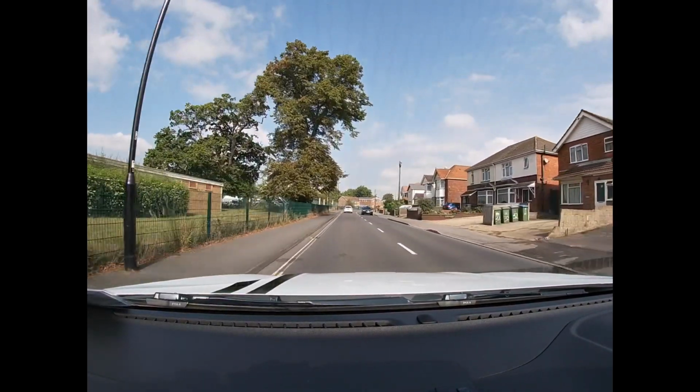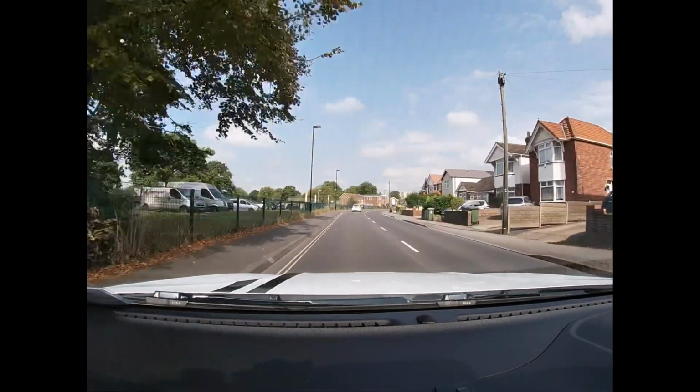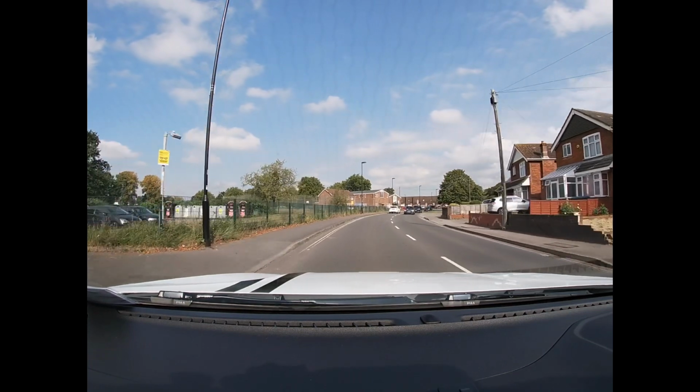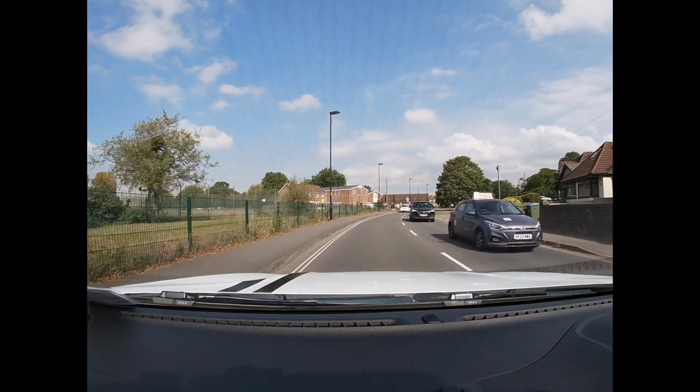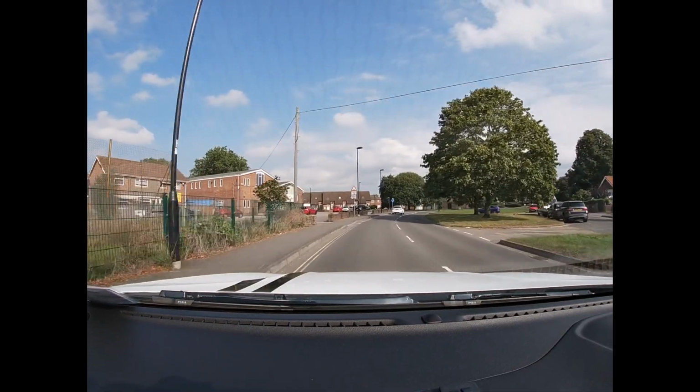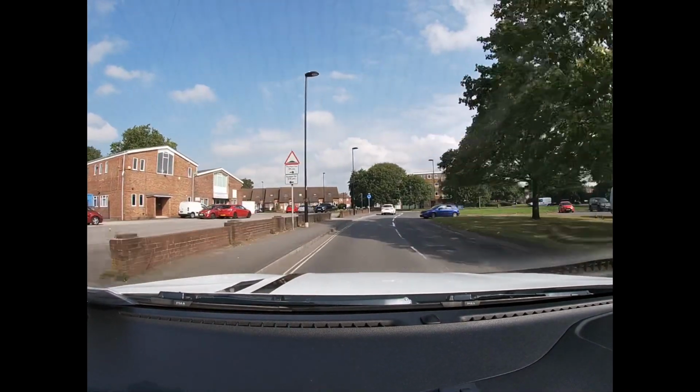Again, just being aware of speed limits in the area we're now in, so looking at those light stanchions, no sign of 20 mile an hour repeaters. So we're assuming it's 30. Mirrors, signal to the left. We're going to take first exit at the mini roundabout.